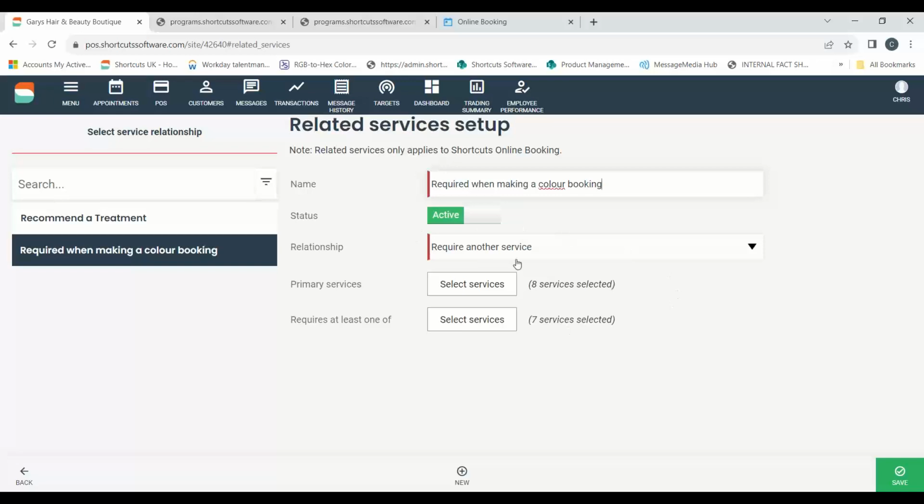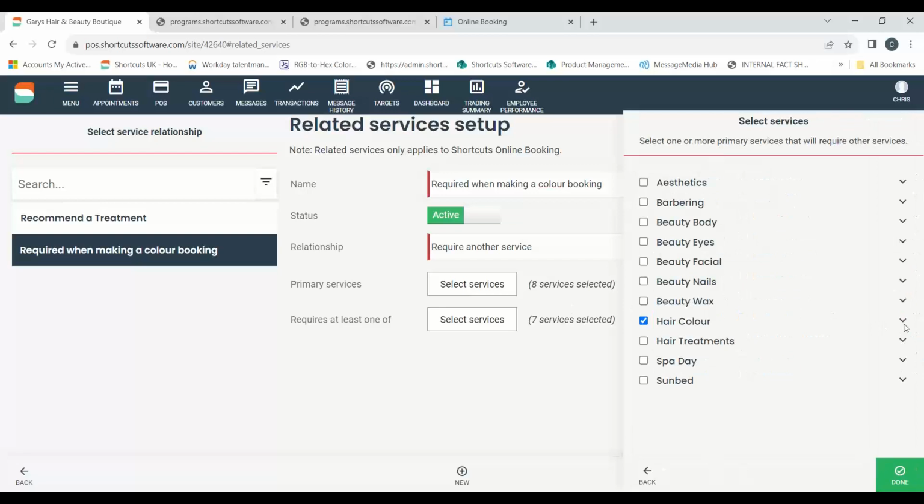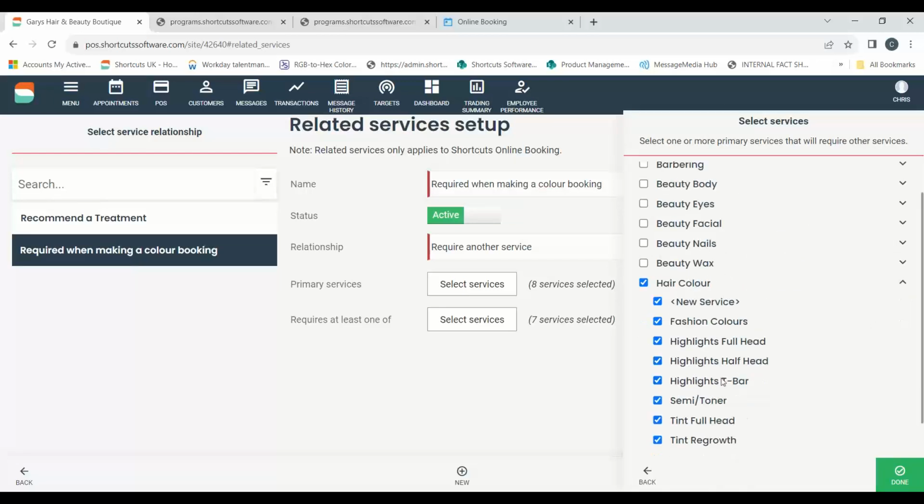And I choose my relationship as require another service. Then underneath, I just simply select my primary services. These are the services that are going to be booked first. So you can see I've added in my color services, such as fashion, full head highlights, and half head highlights. These are the services that are going to be booked first, but these require another service to be added on automatically.